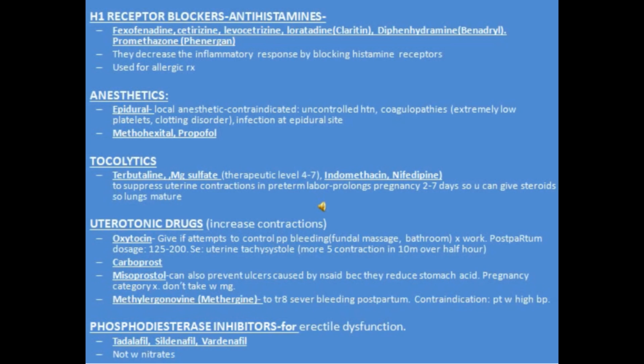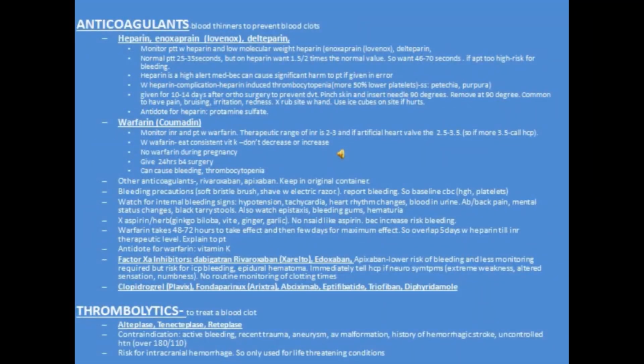The next class of medications are phosphodiesterase inhibitors. These are used for erectile dysfunction. Do not use these medications with nitrates. As we said before with nitrates, in the nitrate class, don't use this with erectile dysfunction medications. These all end in -phil. Tadalafil, sildenafil, vardenafil.